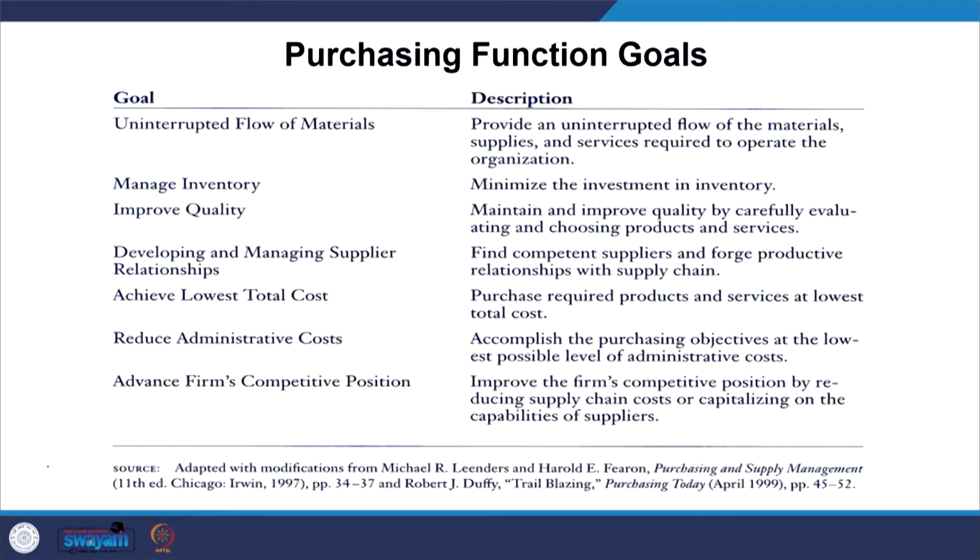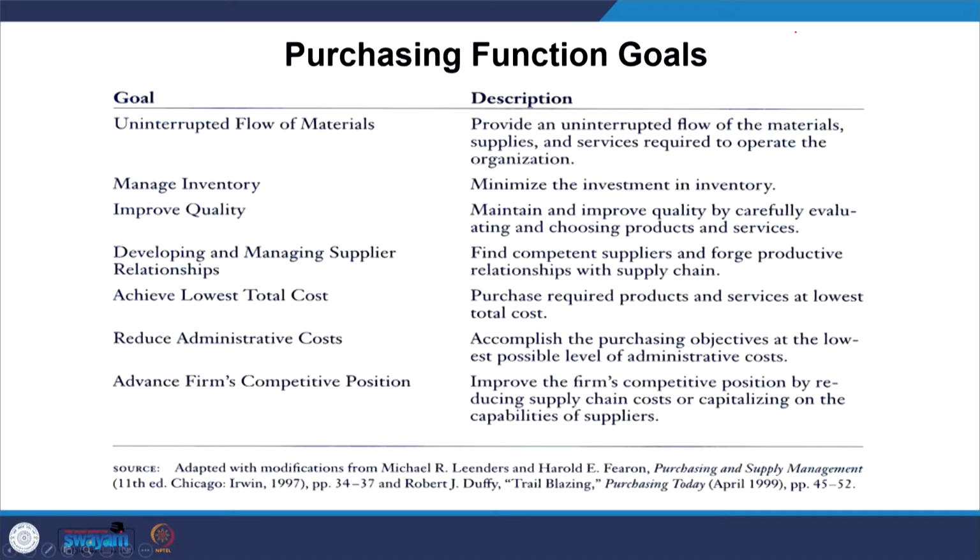Okay. The second objective or goal of the purchasing function is to manage the inventory. There was a time when companies used to say larger the inventory, better the situation. Why? Because in those times we used to talk about economies of scale. So companies thought the more you produce, the unit cost will go on decreasing. So they thought it is better to produce more and more.